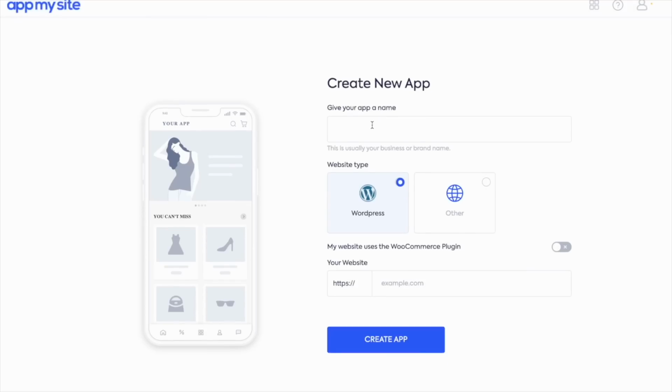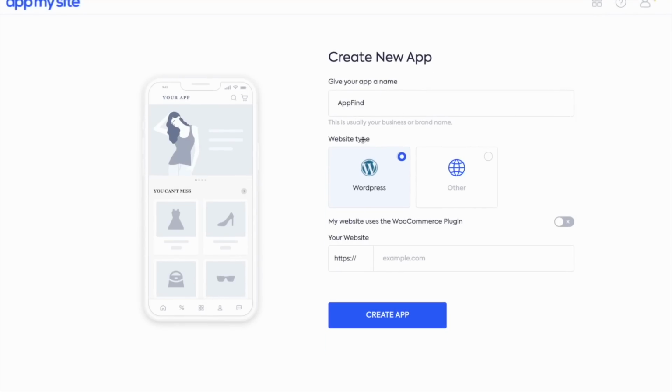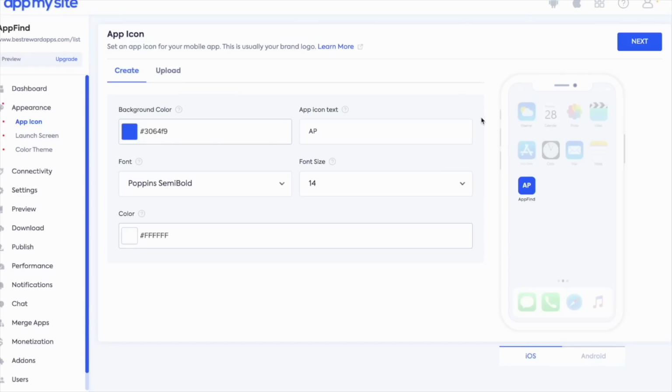First thing you want to do is create a new app and give that app a name. Next, you want to choose the website type. So you have the option between WordPress or other. For the sake of the video and the website I'm going to be using, I'm going to choose other, but this is completely up to you. Then lastly, you just want to put in the website that your app is going to be linked to when you create this app.